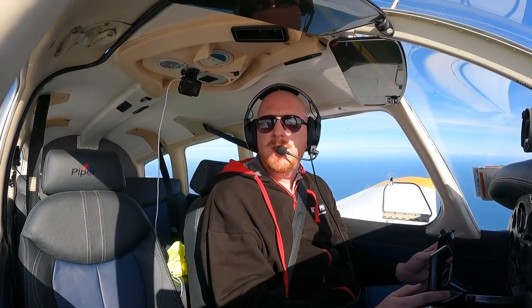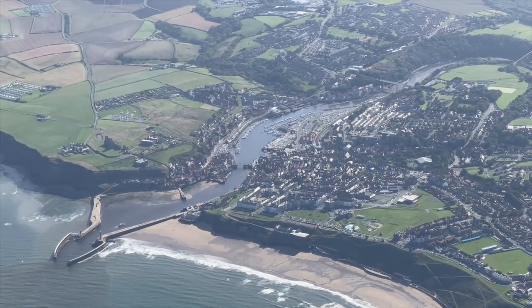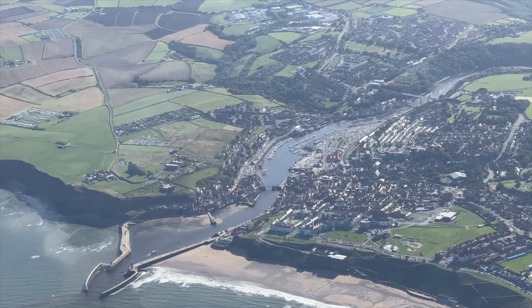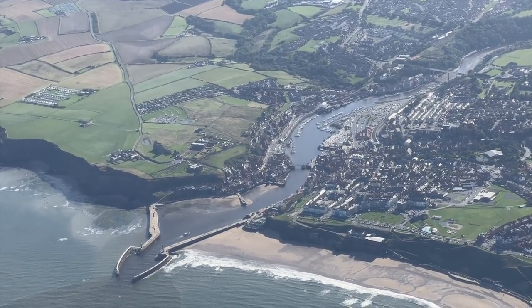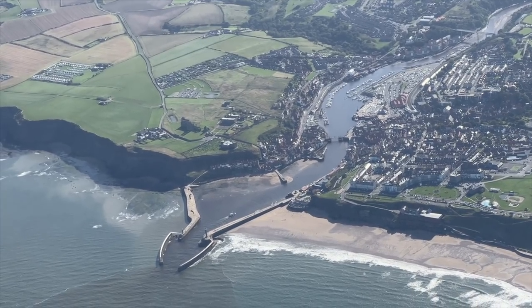Roger. Ah, there's Whitby down there. So we've seen Harry Potter's castle, Hogwarts, and we're just flying over Dracula's castle at Whitby as well. Let's listen to Humberside, see what the weather's doing down there.